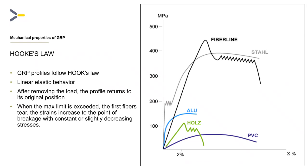If we look at the mechanical properties compared to other materials, we can look at Hooke's law, where the x-axis shows the elongation in percentage, and the y-axis is in megapascal. If we plot the graphs here, and sorry for the German translation of the curves, the black line is the Fiberline material, or composite material with glass fibers as reinforcement and polyester as resin. You see that it has a much higher breaking force than steel, aluminium, wood, and PVC. But you also see that it tends to have higher deformation at the breaking point. This is also visible in the e-modulus, which is about 1/7 of steel.